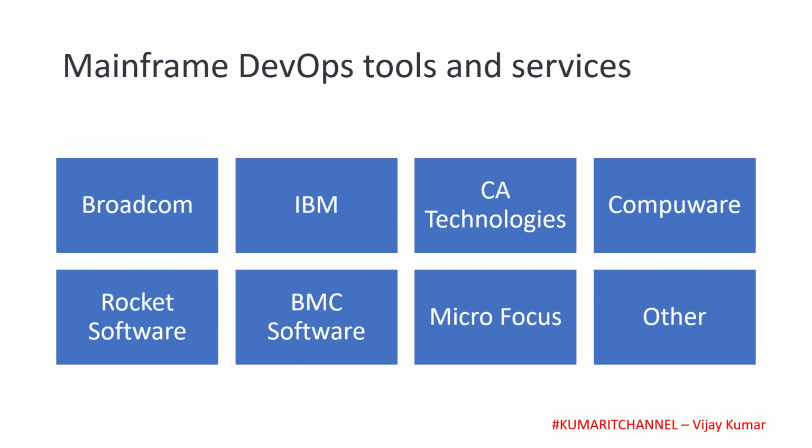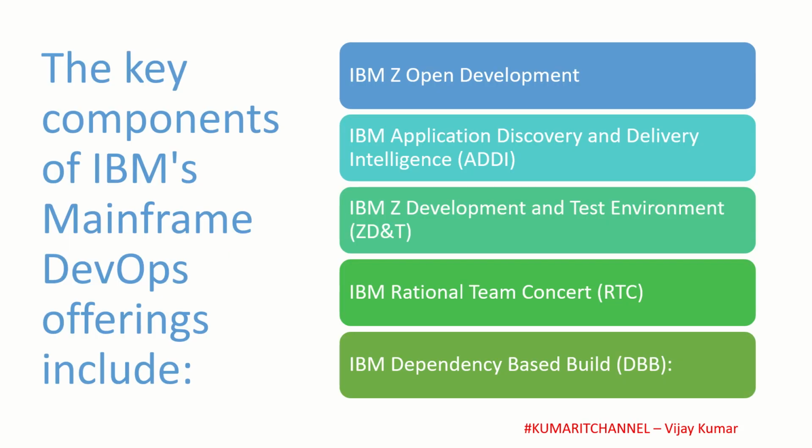So we're starting with Broadcom, IBM, CA Technologies. In fact, Broadcom and CA are merged together. They acquired CA, I think, in 2018. Then we have CompuWare, Rocket Software, BMC. Again, BMC and CompuWare are combined together now. Micro Focus, and there are several other companies that have been working on creating these Mainframe DevOps tools.